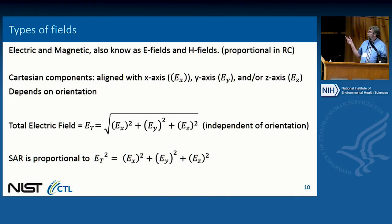SAR is going to be proportional to the square of the total field, which is the square of the X component plus the square of the Y component plus the square of the Z component.